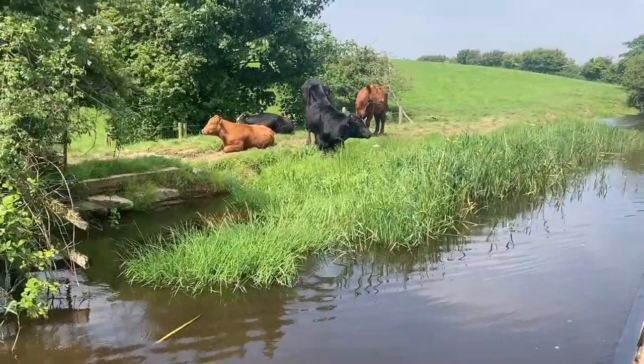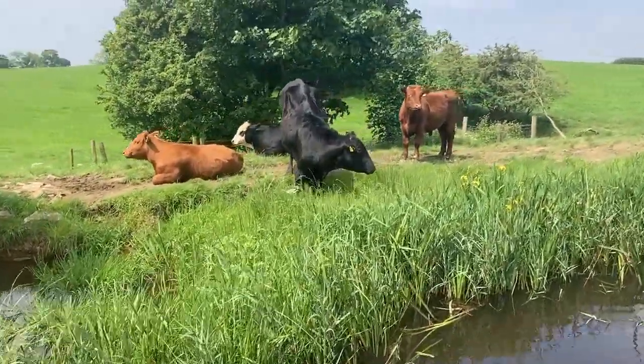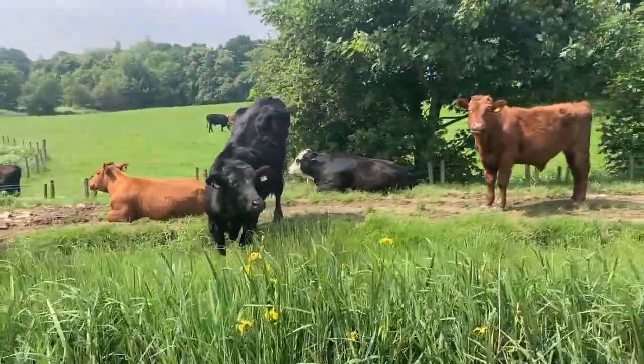Doing a bit of yoga this one. A few stretches. Ooh, stretch that back.